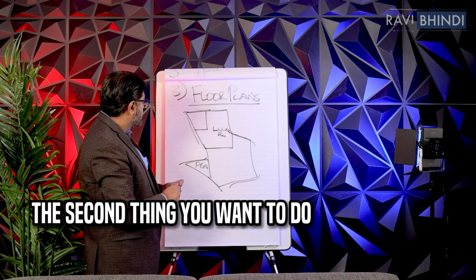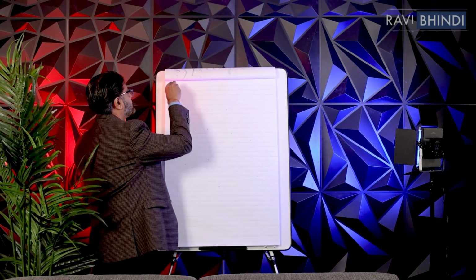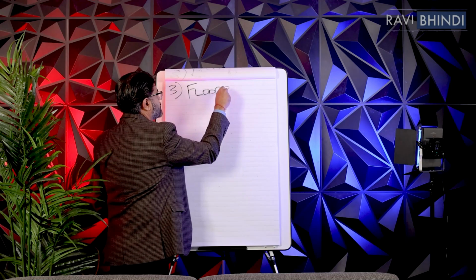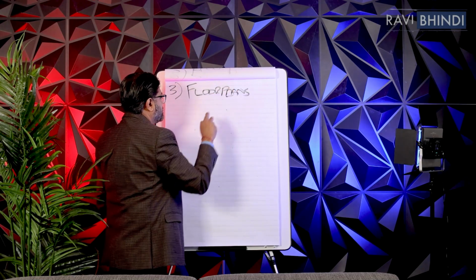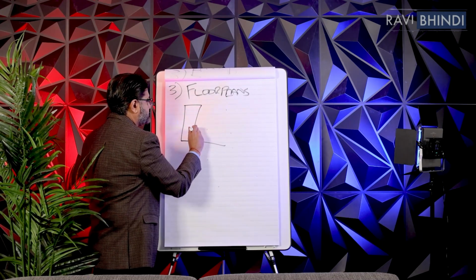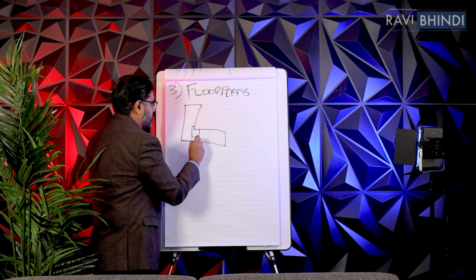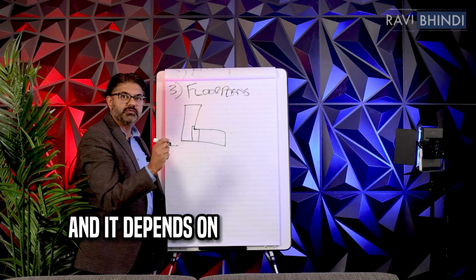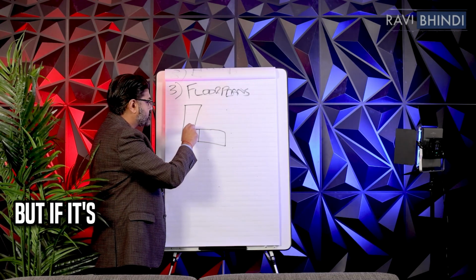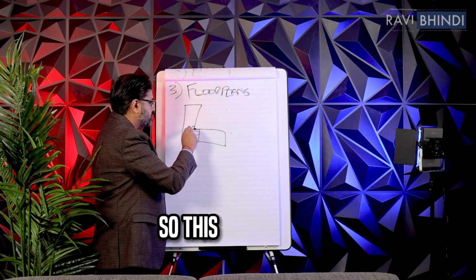The second thing you want to make sure, when it comes to floor plans, is you want to avoid anything that is in a building where the unit is right here. Because you only get this much light, and it depends on which way it's facing. If it's facing south, of course, you'll get way more sun. So this is not bad. But if it's not, then you want to make sure that you avoid this sort of floor plans, right? So this is not good.